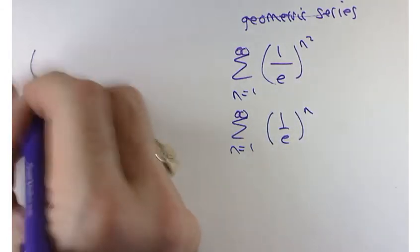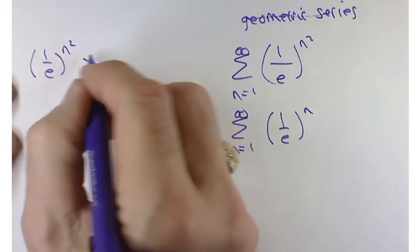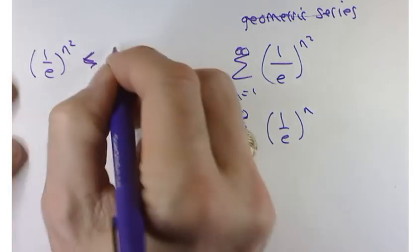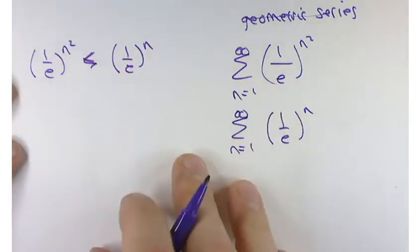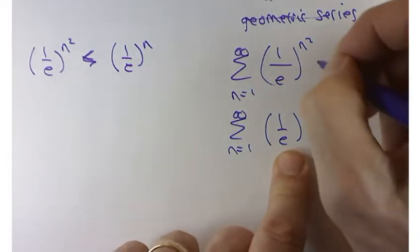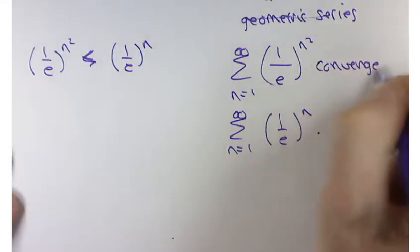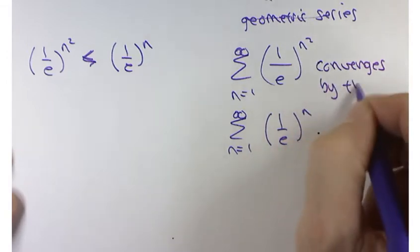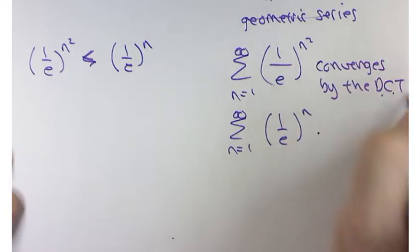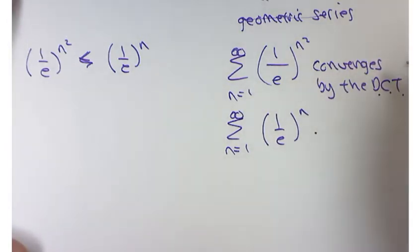Since 1 over e to the n squared is going to be less than 1 over e to the n, the fact that this converges shows that this converges. So this converges by the direct comparison test. That one's a little bit harder than I would expect, so I struggled with it a little bit. Be a little more careful on an exam with something that's going to be that much of a pain.